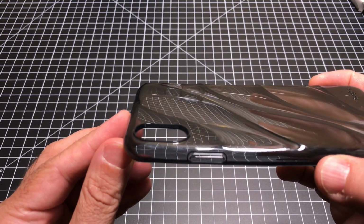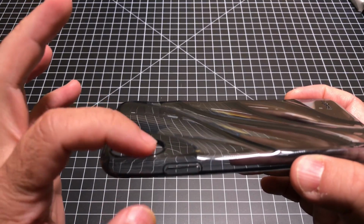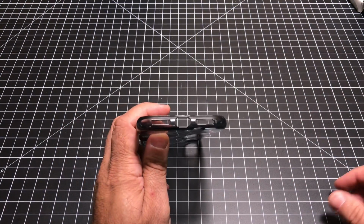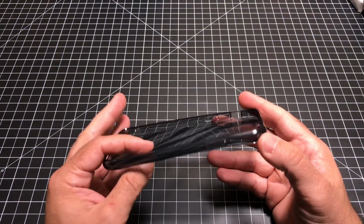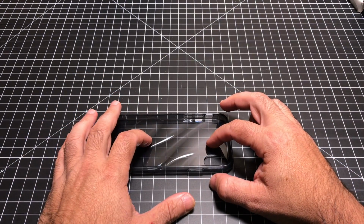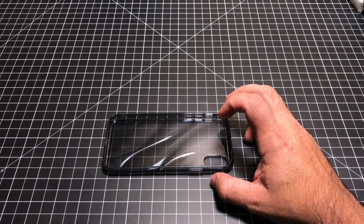Let's get a little bit closer. You can see that this is no joke. This is very thick material, and you have a lot of camera protection going on there. You do have a nice cutout area here. This cutout is really going to give access to everything. Nice, good protection, and again, very flexible, kind of like a smoke color. This one is actually called the Flow New Smoke Black.